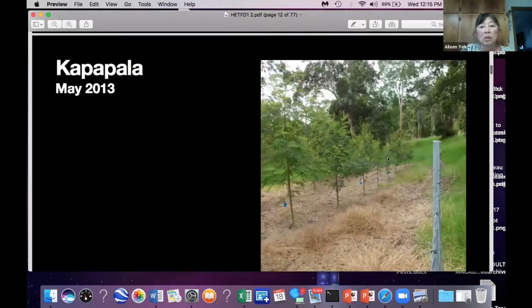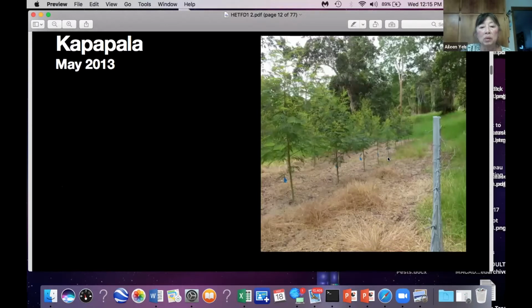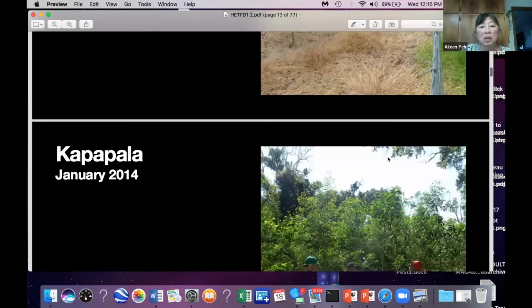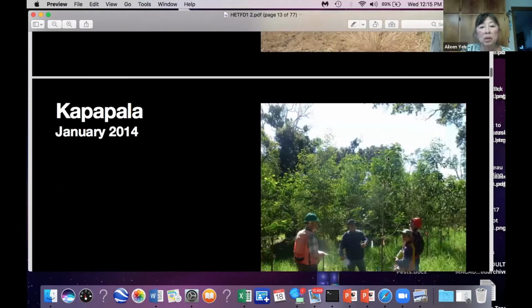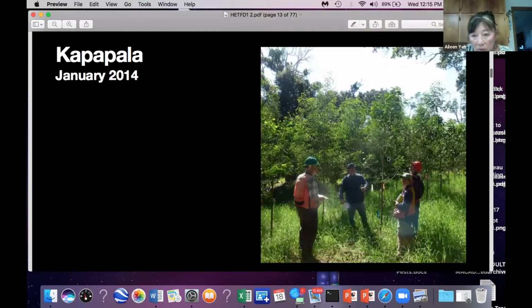And you can see how the grass really held the weeds down. In January 2014, this is the tree. That's Nick Dudley. Trying to see who else is in there, but I'm not sure. But the trees have grown.